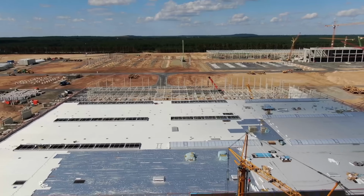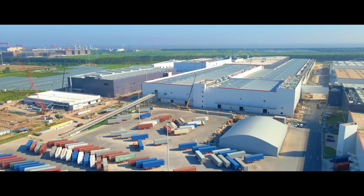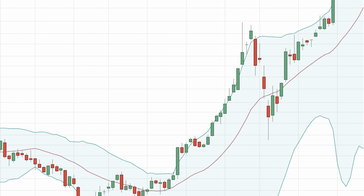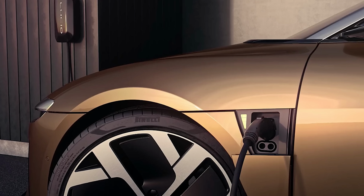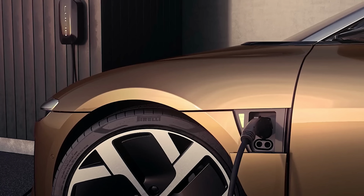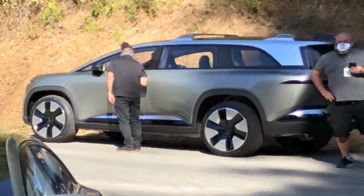As always, we will start with a brief overview of Tesla Gigafactory construction all around the world. Then we of course have to talk about the insane rampage of the Tesla stock as we come to our main topic today, the quite surprisingly amazing new details on the Lucid Air and the Lucid SUV. Could Lucid actually beat Tesla in some regards?